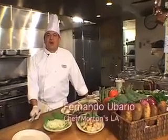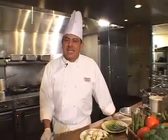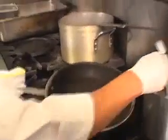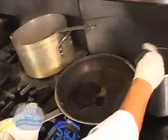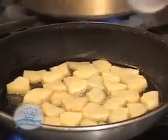Hello, my name is Fernando Ubarrio. I'm the executive chef here at Morton's downtown Los Angeles, on Figueroa. And Peter, I know you love great steaks, so what I'm going to cook for you is one of Morton's classics. It's a steak Oscar, a porterhouse, accompanied with some great Lyonnaise potatoes. Now we're going to get started with the really hot skillet. We're going to add some bacon fat to the skillet. Next, we're going to add our potatoes, season them with salt and pepper.